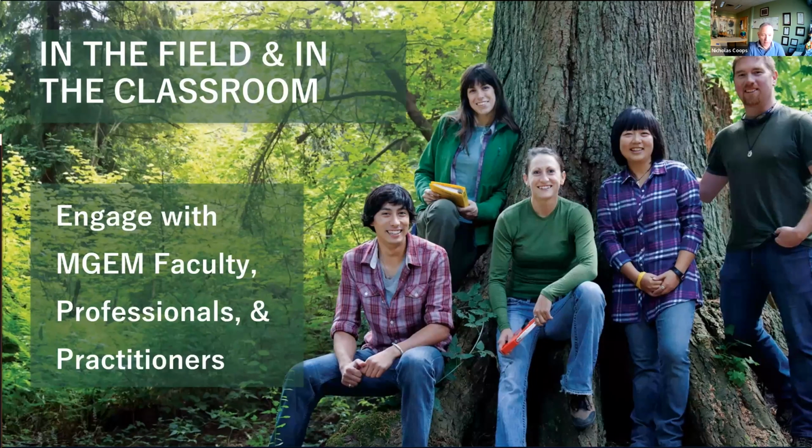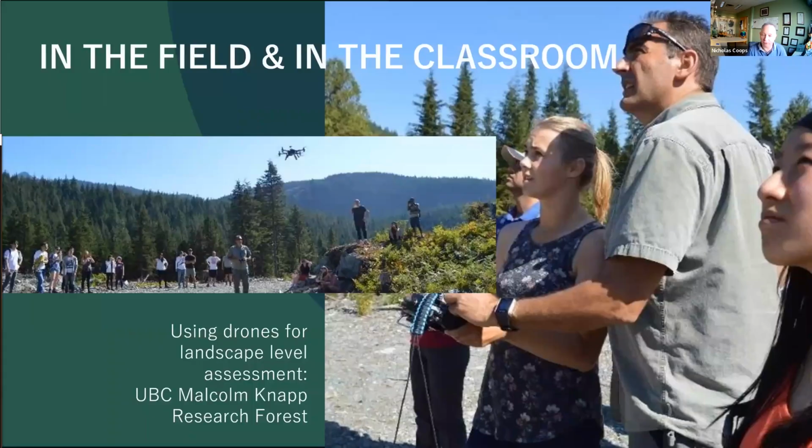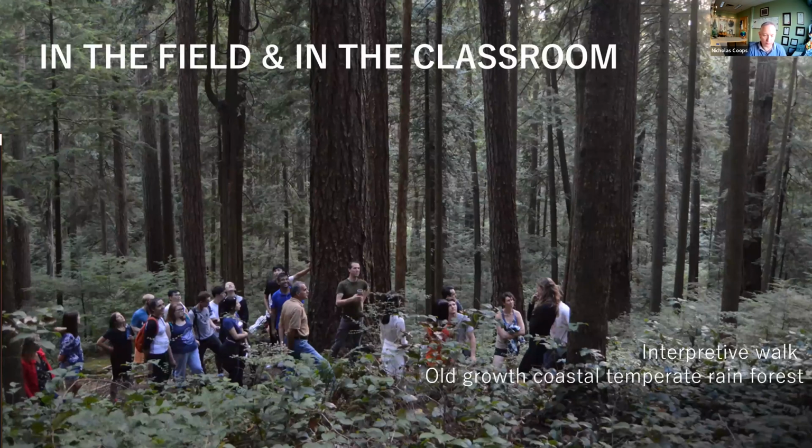The program is a combination. You will actually work in the field to some extent. You'll get a chance to go and look in the forest and see some applications of different technologies being used. Most of the time you spend in the classroom, but there are opportunities to go out to the research forest that UBC has. We have an initial retreat where we all go out together for 3 or 4 days at the beginning of the program, where we think about the environment, the forests that we see in British Columbia and the changes that they're undergoing. For example, we fly drones. We do interpretive walks to start to see the environment that we're working around. And these outdoor experiences also complement the lectures and the labs that you do as part of the program.